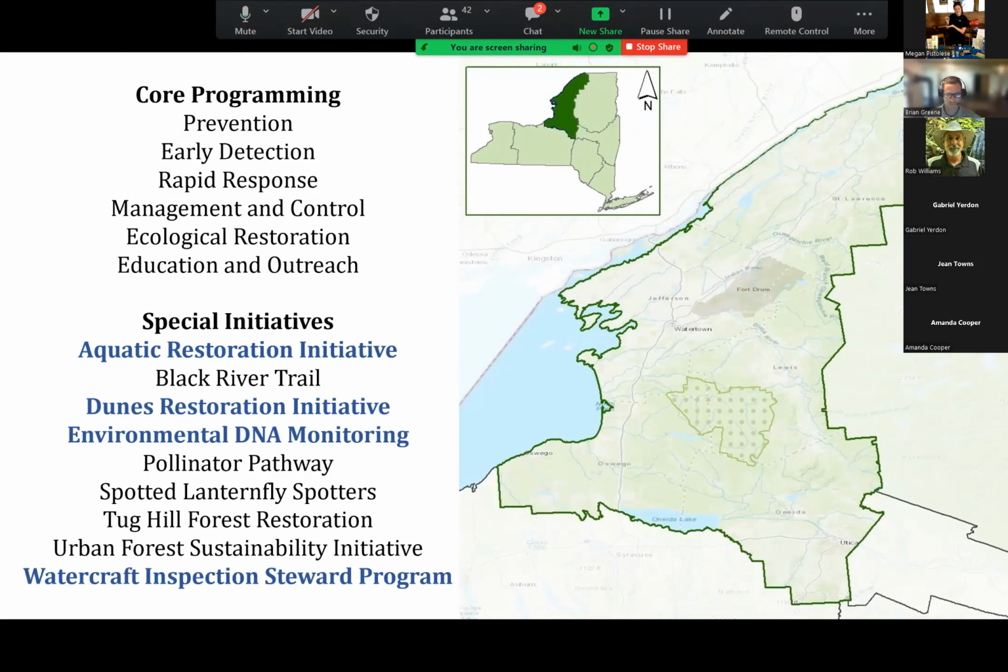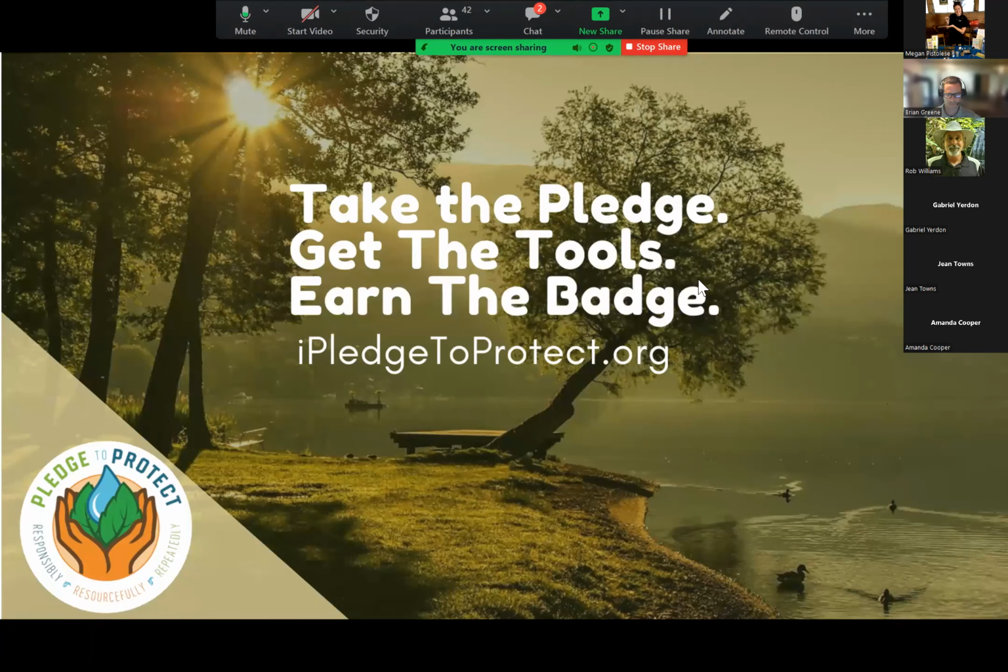Megan, at this time, if you want to unmute and talk a little bit about the Pledge to Protect program.